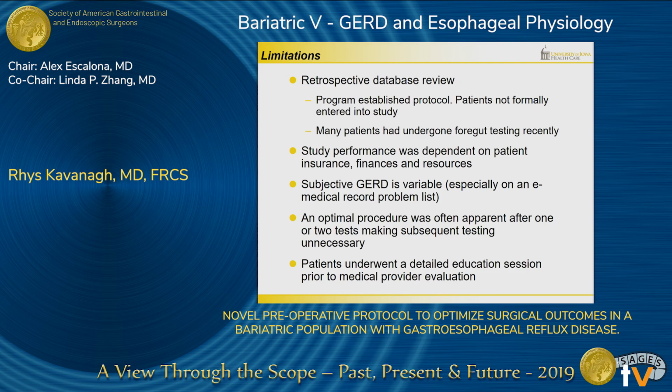In addition, as has been alluded to before, subjective GERD is variable. We didn't use any questionnaires to evaluate those symptoms, but I would say that probably reflects real life. I think a lot of people that present have their GERD symptoms evaluated on history and physical and typically not questionnaires. In addition, the optimal procedure was often apparent quickly after even 1 or 2 tests. And so the motivation for those patients to undergo further testing once they already had a procedure recommendation was obviously not very high in this patient group.